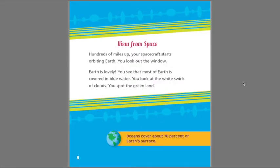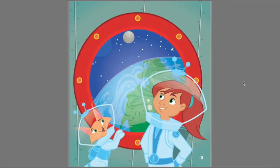View from space. Hundreds of miles up, your spacecraft starts orbiting Earth. Look out the window. Earth is lovely. You see that most of Earth is covered in blue water. You look at the white swirls of clouds. You spot the green land. Here is planet Earth out the window. You can also see the moon.